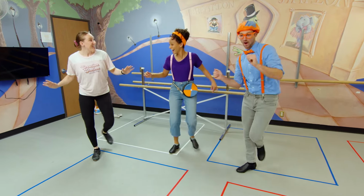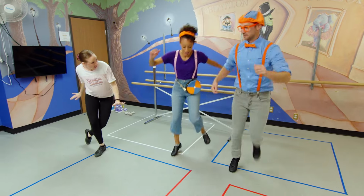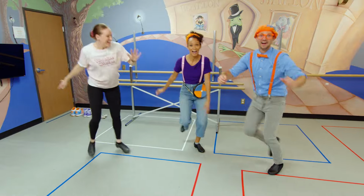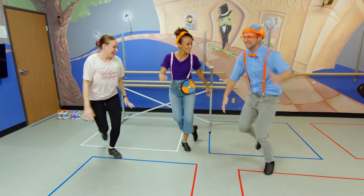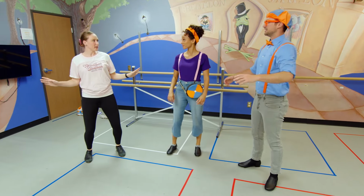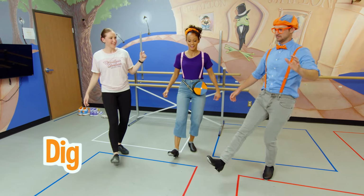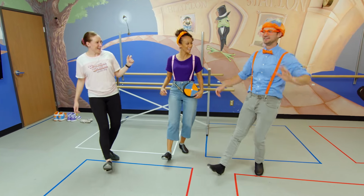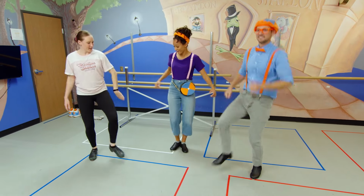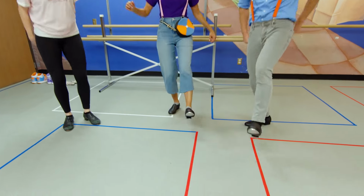Now with the knock knocks, you can switch. Nice. Then you can jump. Excellent. Very good. Nice, Blippi. You too, Mika. Now let's switch and use our heels. Put it out in the front and dig, dig, dig. Excellent. Let's try the other foot. Dig, dig, dig. You got it, you guys.